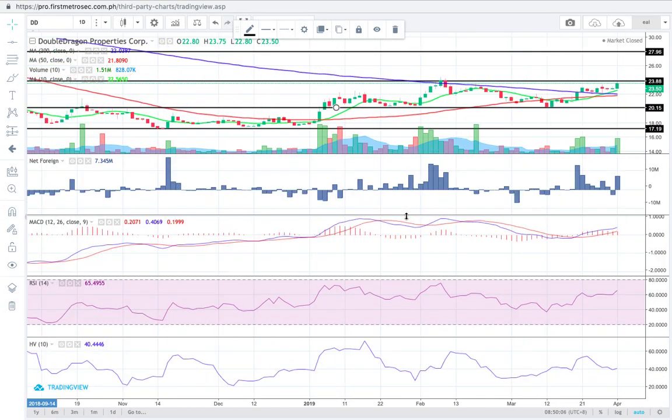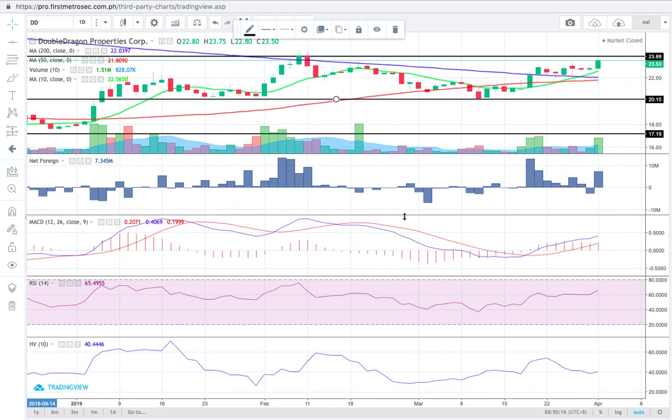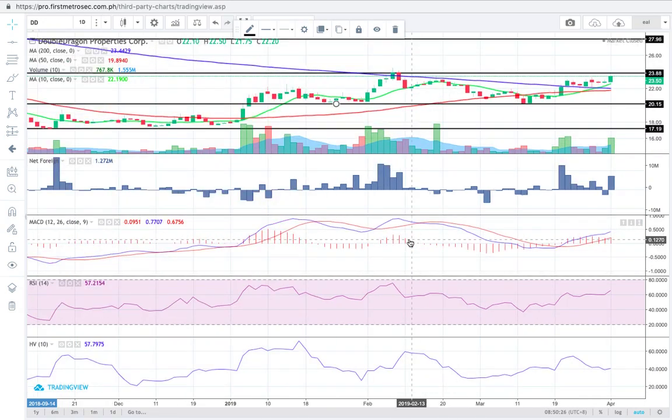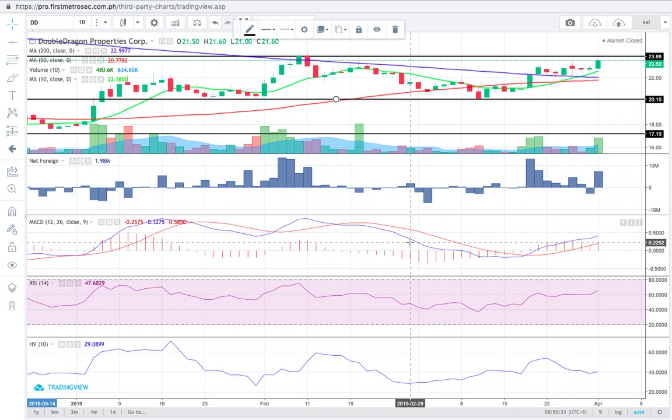It's now closer to its immediate resistance at 23.88 than to its immediate support at 20.15. The alignment of the moving averages is still not in a perfect bullish position since the 200-day SMA is still hovering at the 50-day SMA. Nonetheless, the price is already moving above the 10-day simple moving average. Last Monday's green candlestick came with a green volume that's about 50% above its 10-day volume average. Meanwhile, MACD remains bullish above the signal line. It's already moving above the zero line as well.